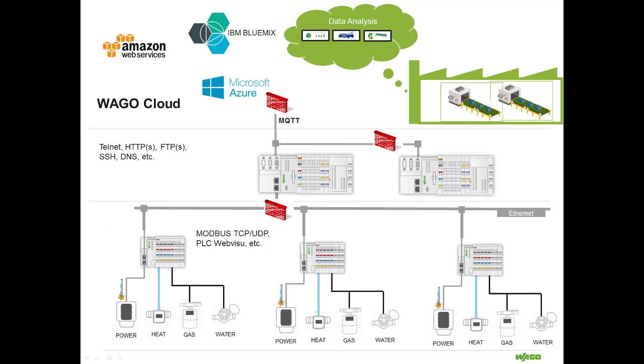Therefore, the machine manufacturers and operators are intensifying their efforts to transport their machine data as securely as possible and protect it against undesired access. With the PFC 100 and PFC 200 controllers, WAGO provides the solution for the increasing demands on automation components. Let's take some time to see how this can be accomplished.